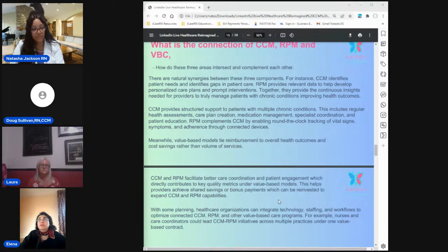And the RPM, as a complement to CCM, has the continuous tracking or monitoring of vital signs, which also gives a better picture for the provider to know about patients' conditions. And I think the impact is great. Patients benefit from this, and no wonder that Medicare is really promoting this and reimburses physicians for the services. So I think overall it's a very good program.